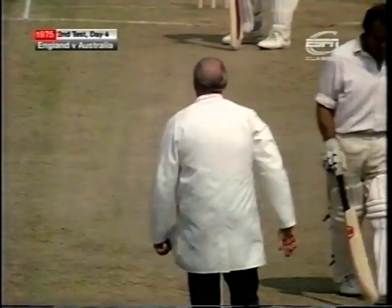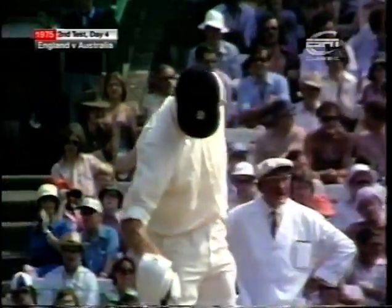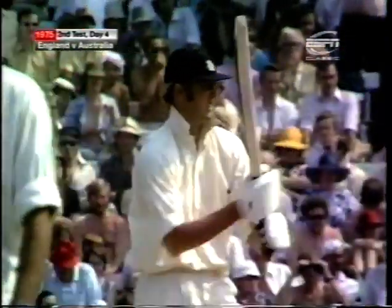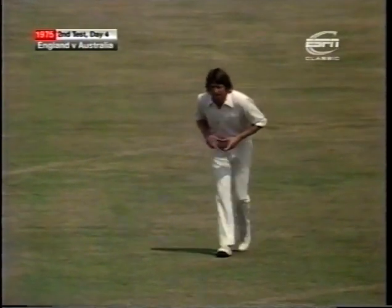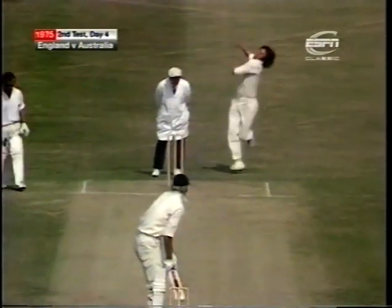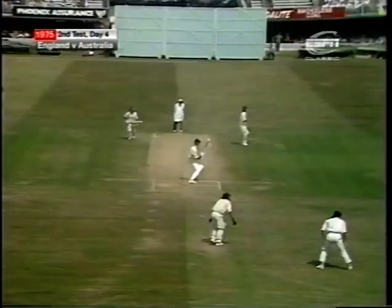Down the track to Mallett, giving himself a little bit of room for the shot, and he picked the gap nicely between extra cover and mid-off. Four runs. Really smashed that away past point.